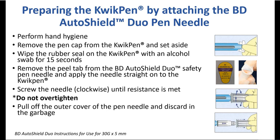This could then result in insulin not being able to flow through the needle properly, and that could result in the resident not getting their dose of insulin. And also over-tightening could damage the safety shields in the pen needle. And if that were the situation, that could increase the nurse's risk of getting a needle stick injury. Once the pen needle is attached to the QuickPen, the outer cover of the pen needle can be removed and discarded.